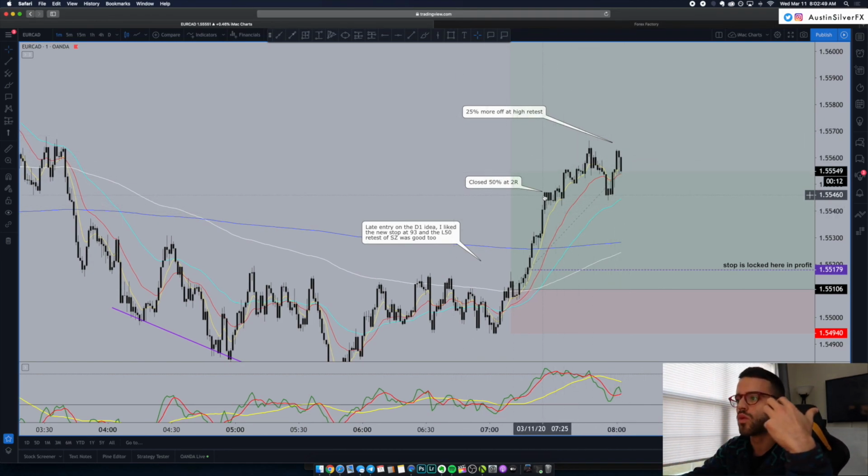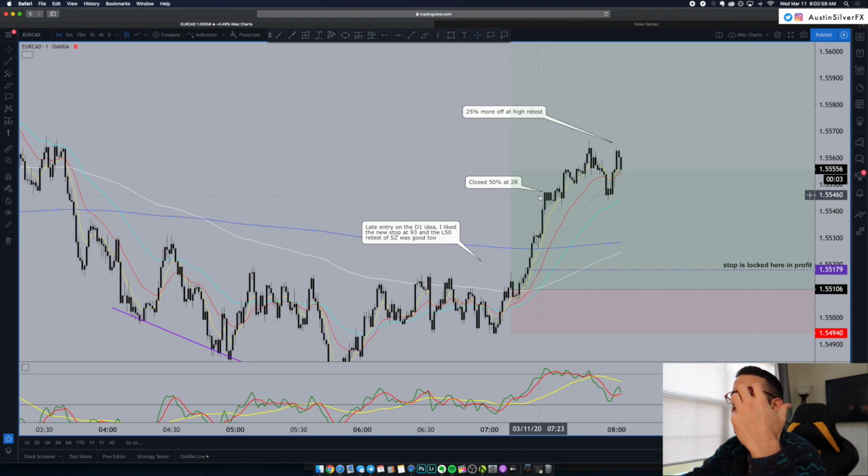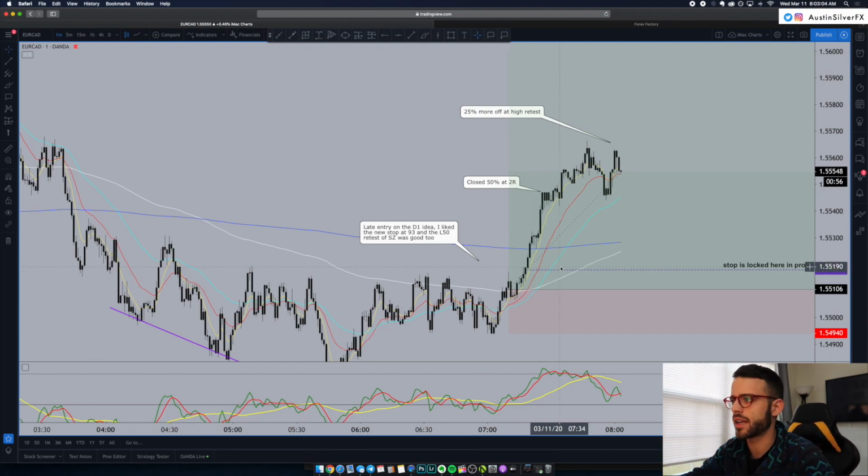So the first piece that I closed was at 2R, being the fact that it's not a great setup on the 15 minute. I'll show you in a second what I mean by that. That tells me that I have to take a little bit off here at 2R and move the stop loss into profit to make sure I can't lose any money, can't give back any of this win.